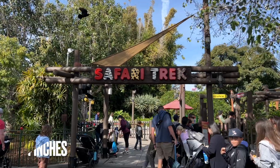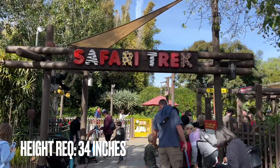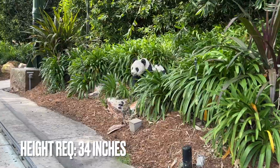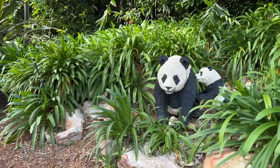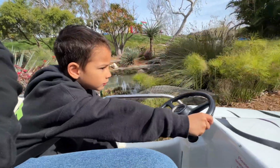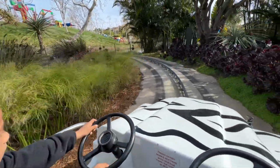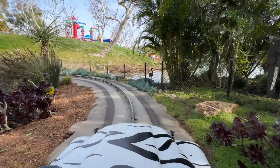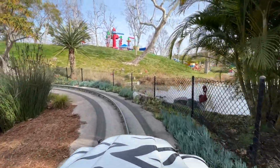Safari Trek is such a fun ride for animal lovers. There's a panda at the end of the attraction, which my youngest son loves, so this ride is a huge hit for him. It can get really long lines and often doesn't open until later in the day around 2 p.m. Or at least that's been my experience in the past.